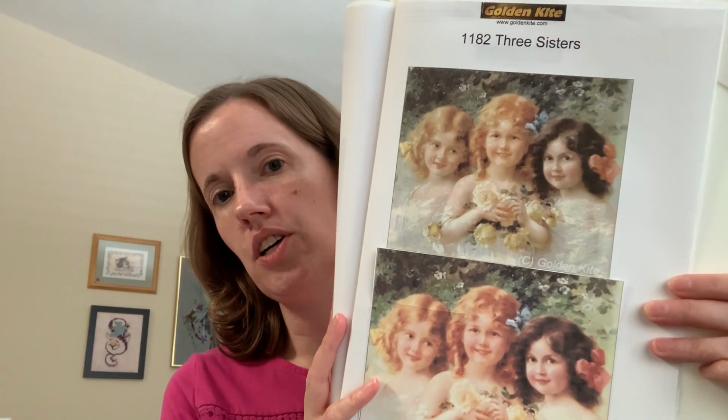And then I'll work on 3 Sisters on the next 3-day chunk, and then the last 3-day chunk I'll work on my Joan Elliott, which I didn't bring up here because that's next week.